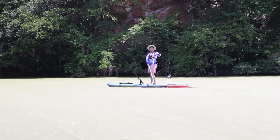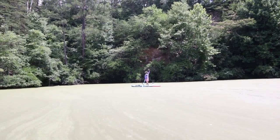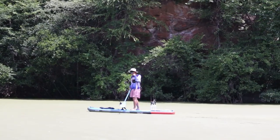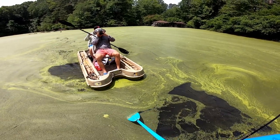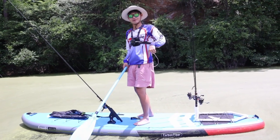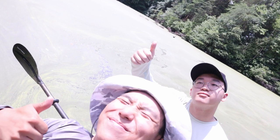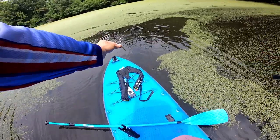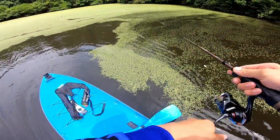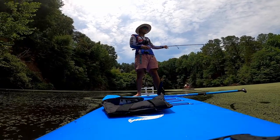Hey, how many of you guys have ever fished on an inflatable fishing paddleboard? Raise your hand. Okay, well, are you guys scared of getting on here? I tell you what, if I can catch a largemouth bass while on here, then you guys both have to come on, okay? Deal? Let me tell you, the beetle spin, probably the most underrated bait ever. Chris, this first fish is dedicated to you.